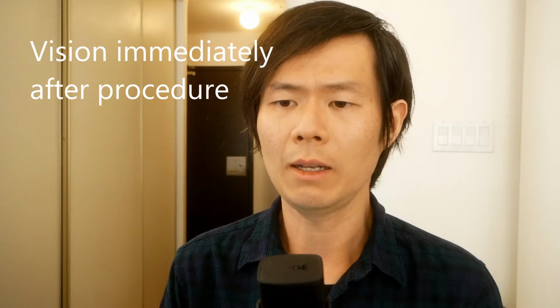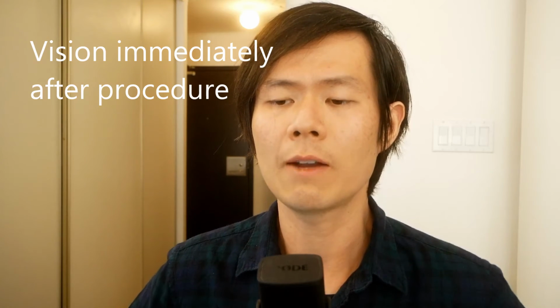Now let me go back and highlight my experiences right after each step. Right after the operating procedure, I could pretty much see. One thing though is that there is a haze in front of your eyes, and I think it might be related to the halo effect, the halation effects. Everything that is bright, whether it's the light itself or light bouncing off a white background, gives you an extra halo, and so it feels like there's a haze. They say it's like trying to see underwater.